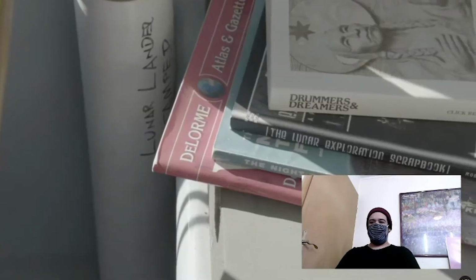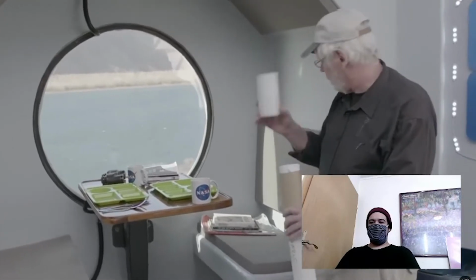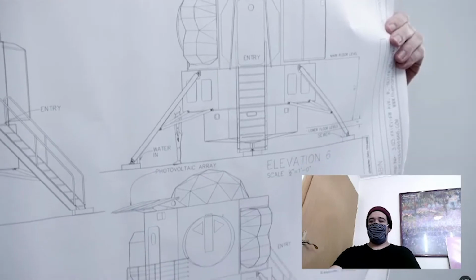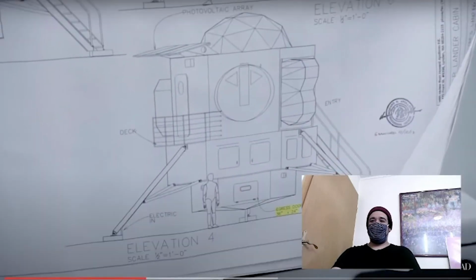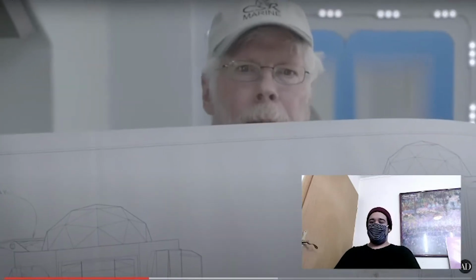And then here might be the only set of stamped, engineered plans of a lunar lander house that there is. Here's one sheet, for example, with the elevations. It even looks like something you could hang in your house if you're interested in anything lunar or space related. Pulled off of the 3D model. This is what I would do to a boat design.